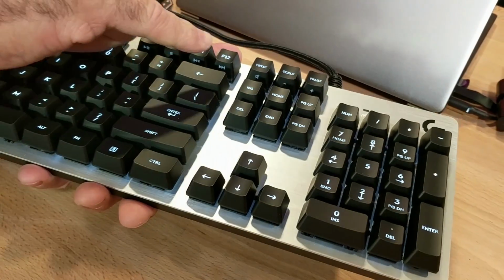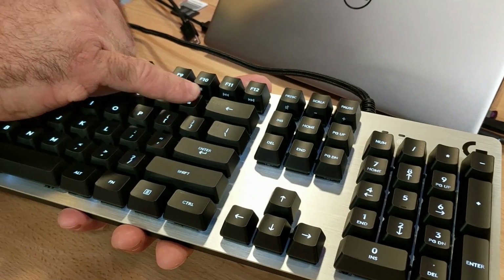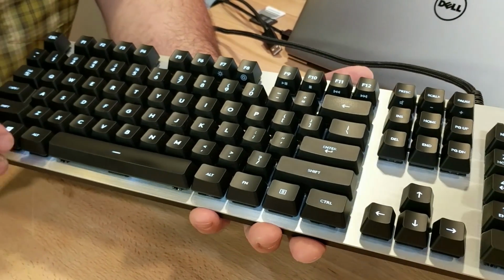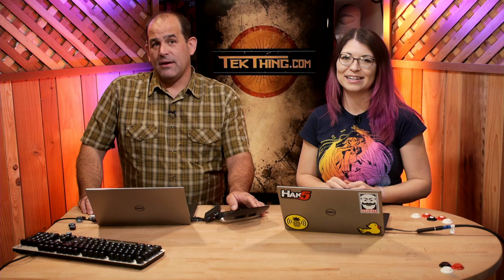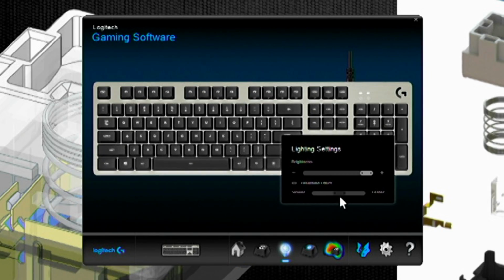No dedicated volume or mute control, but you can hit function and the F9 through F12, print screen, scroll lock, pause keys will do everything from pause, play, skip, volume, mute, all that good stuff. Okay. The G413 does not do individual key lighting. No. You mean I can't do my rainbow of colors with purples and blues? No. Matter of fact, in the Logitech gaming software, you can pretty much change the brightness or turn on a heartbeat pulse, which is probably why it's so affordable. Okay.